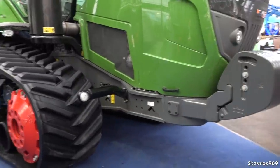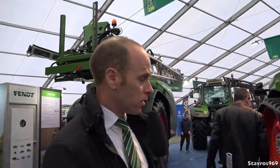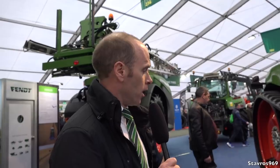Grabbing some amount of attention, Sean. Yeah, absolutely, it's unique on this island. It's a big tractor. Unladen weight is just over 15 ton. So this is physically a big machine.